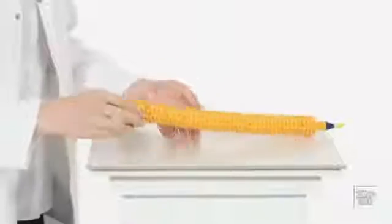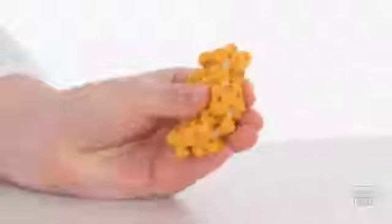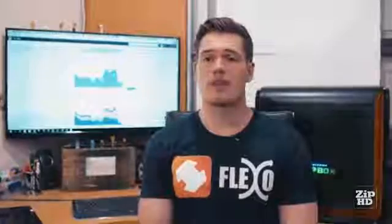So Flexo is an add-on to regular construction bricks. It was designed to add to the experience and the opportunity that regular construction bricks allow in terms of creativity as well as design and ideas. It allows you to, for a very small investment, basically add twice if not 3 times the functionality to the existing brick collection you already have.